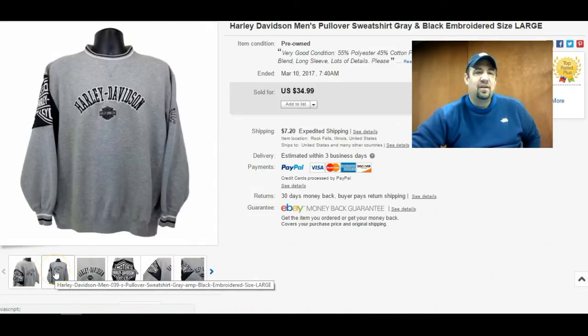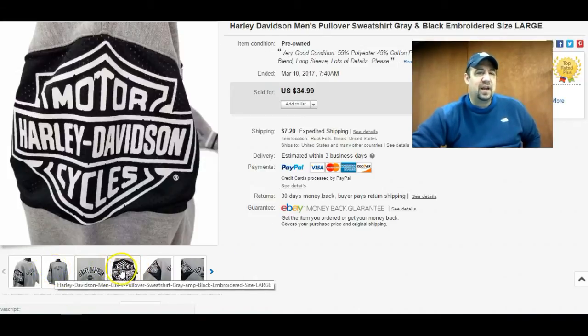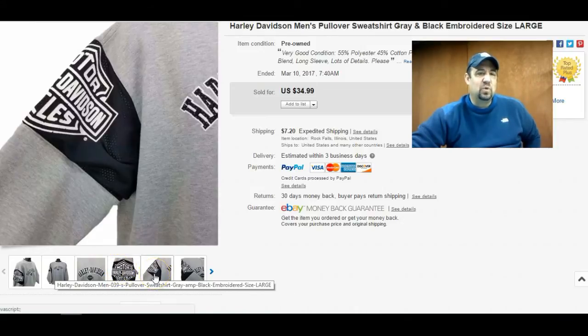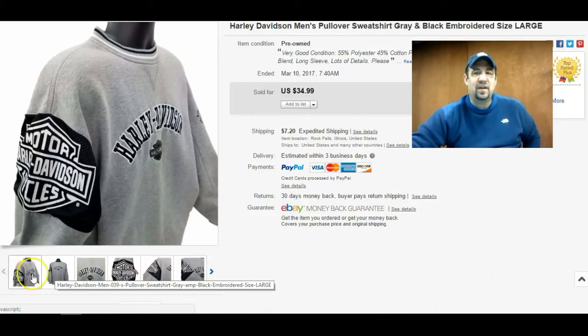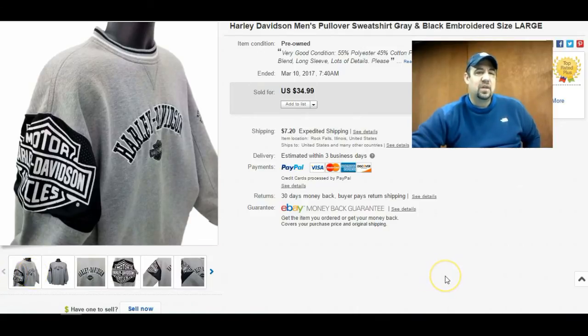Nothing crazy, just a regular sweatshirt, but it had kind of this neat sleeve. I thought that was really cool, something a little different. When I'm grabbing Harley stuff, I like to find different stuff. Typically it sells a little better. So yeah, that was a nice little score there.